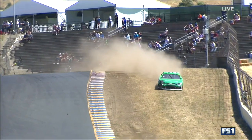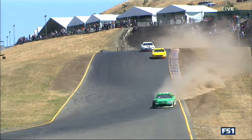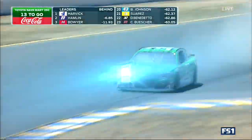That's a great save right there. You know, that's not just two wheels off. I mean, as Boris said, does that not look like something he could do? Run off the track like that, not hit anything, come back on? Just perfect. A little dust in the wind.